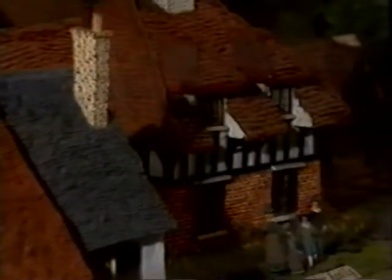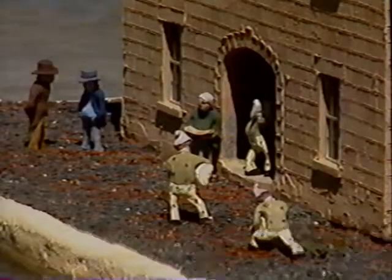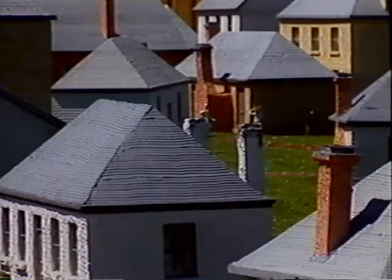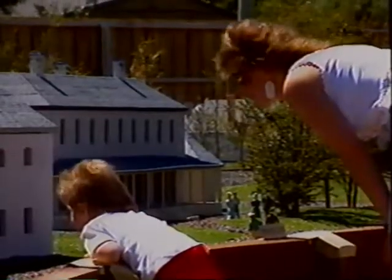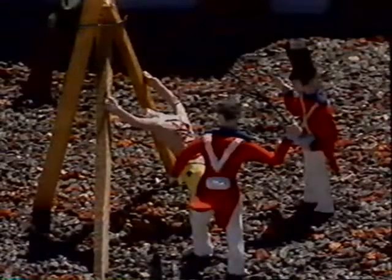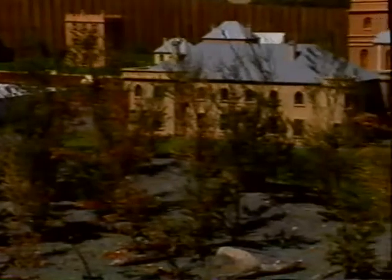On a slightly larger scale is Old Hobart Town Model Village, a faithful recreation of Hobart in 1820. The historically correct village took 2.5 years to create, using the original plans from the Tasmanian archives. St. David's Church, Government House, the courthouse, the jail, and the early residences feature with over 400 figurines in authentic period costume.